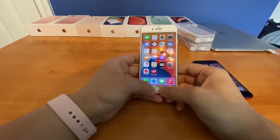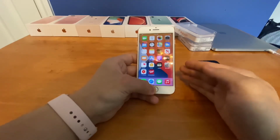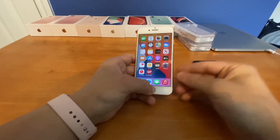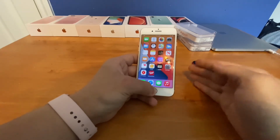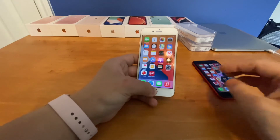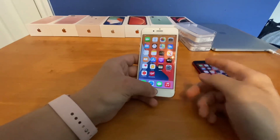So if you guys are looking to buy an iPhone 8 today, you still can, but I'm not going to recommend it because it doesn't have the newer features like the newer phones do. But it's still good for a cheaper phone for anyone who cannot afford the iPhone 11s and newer models. To get them, you have to get them from carriers or eBay. That's where you can get them from, refurbished or new.